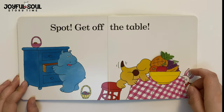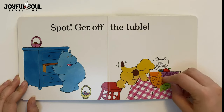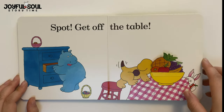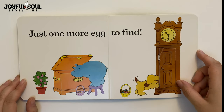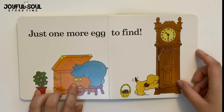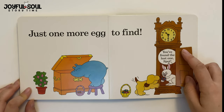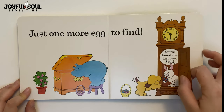Oh dear. What's behind the fruit? Here's one, Helen. There's an Easter egg. And there's an Easter bunny eating an apple. Just one more egg to find. Not in the chest. Maybe it's in the grandfather clock. You found the last one, Spot. Oh, well done, Spot. Thanks, Easter Bunny.